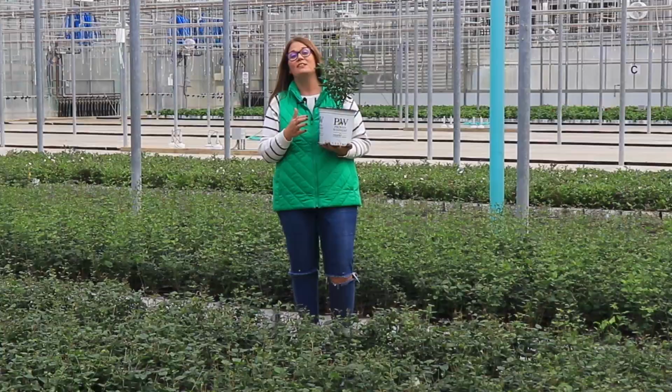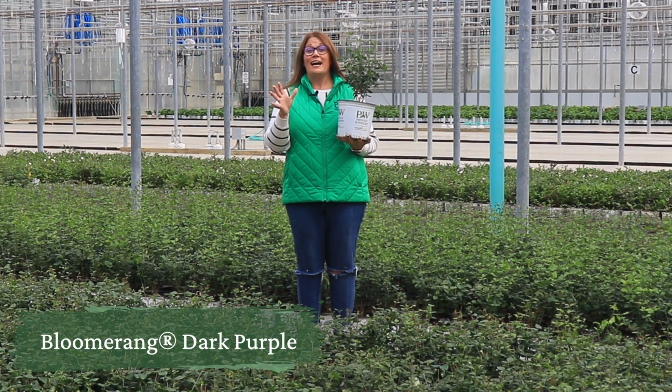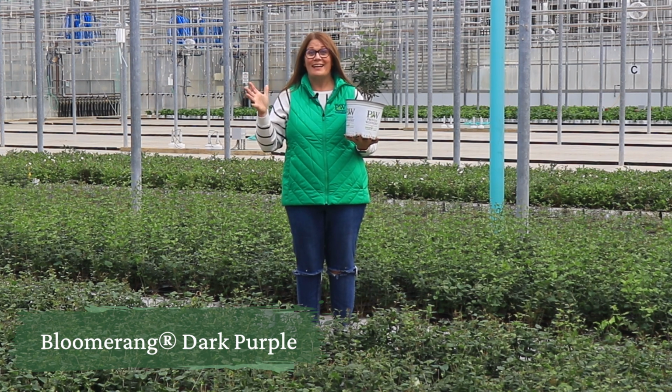Next up we have the Dark Purple Bloomerang reblooming lilac. The lilacs really are the perfect spring opening act, right?